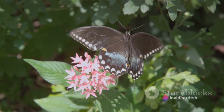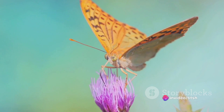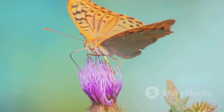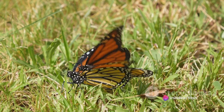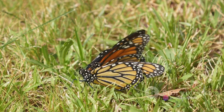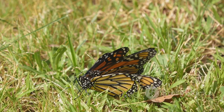It's a little shaky at first, but soon the butterfly is fluttering from flower to flower, tasting the sweet nectar with its long, coiled tongue. It's a sight to behold, a testament to the power of transformation and the sheer tenacity of life. But our butterfly's journey doesn't end here. It now has a crucial role to play in the continuation of its species. It will find a mate, lay eggs, and the cycle of life will start anew.